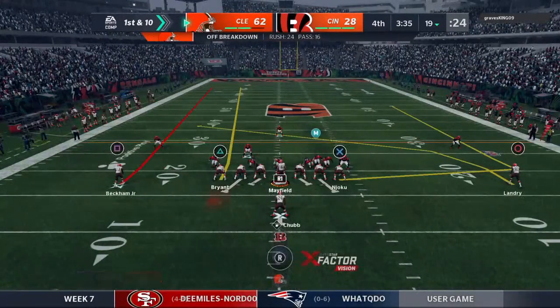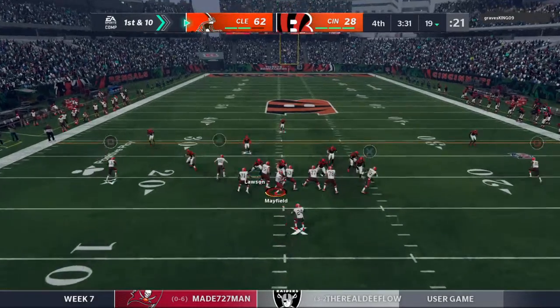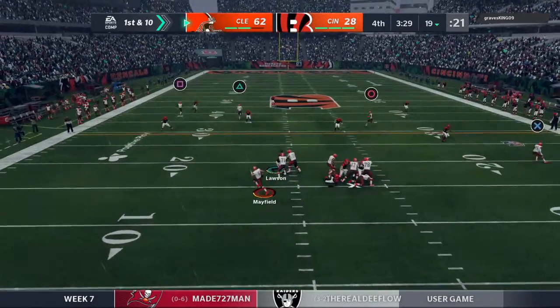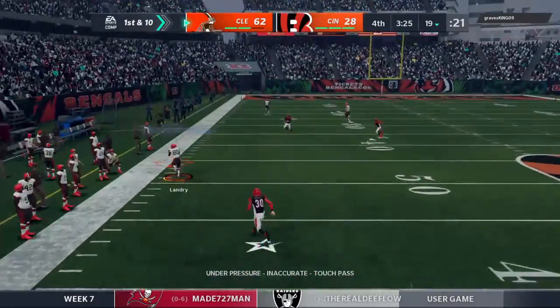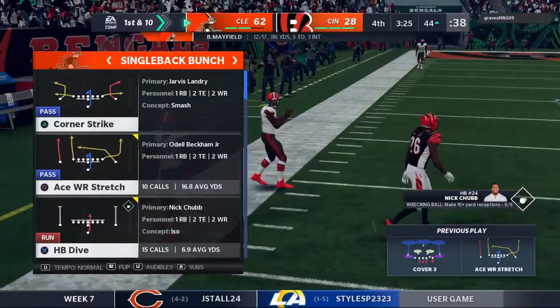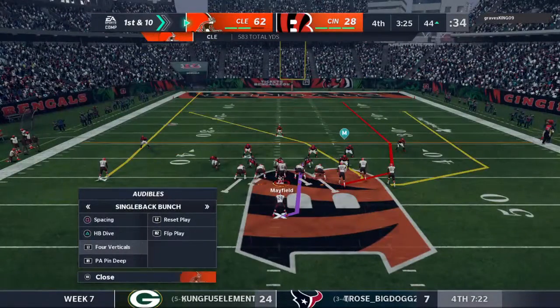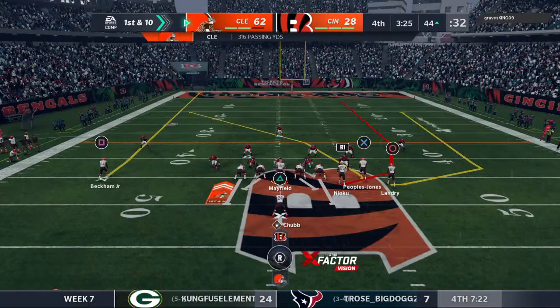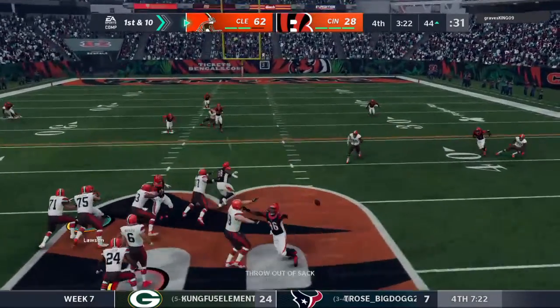So here's a 1st and 10 now, down inside the 20. 1st down, Mayfield. Buying time to his left. Going deep here for Landry. Oh, this is taken in. It's complete. And he gets this to the other side of midfield across the 45 before going out. That one good for 37 yards. So the big play gets him across midfield now for 1st and 10.